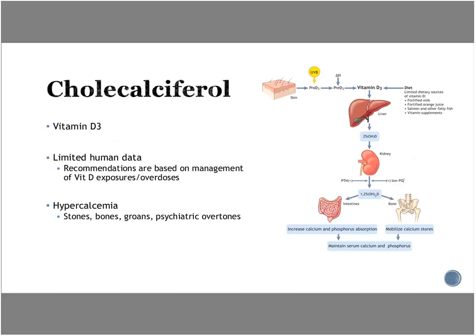All right, so cholecalciferol is next. This is just vitamin D3. It's the same vitamin D that we either get in our diet or that's produced in our skin after exposure to UV light. Once you get the D3, it undergoes activation in the liver and the kidney, and that results in increased calcium absorption as well as mobilizing calcium stores. And that's really where we get the toxicity, the mobilization of the calcium stores.